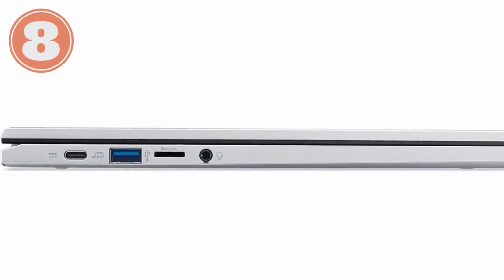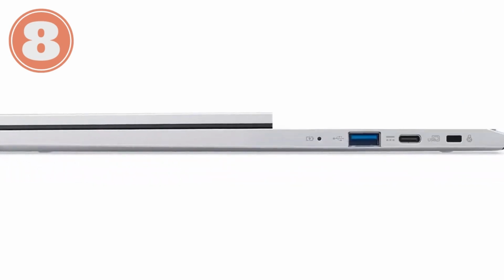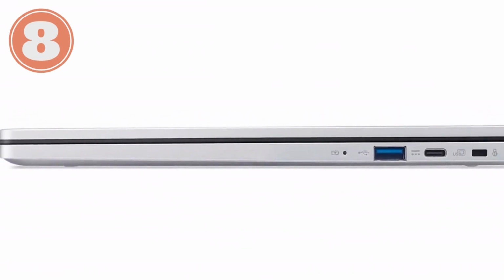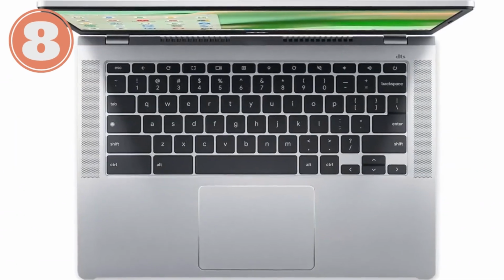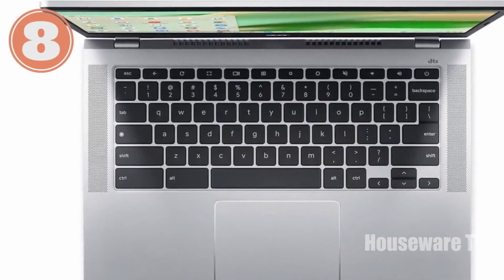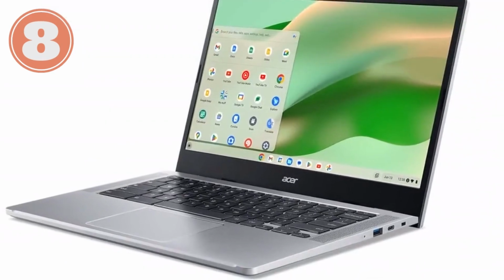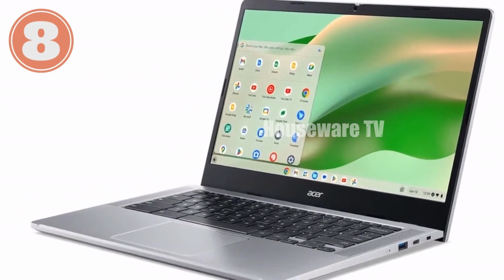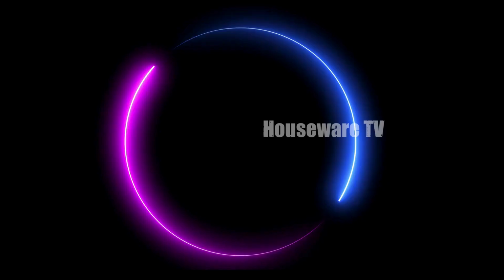In summary, the Acer Chromebook 314 offers a remarkable blend of performance, convenience, and durability. With its robust design, powerful processing capabilities, and a user-friendly interface, it's geared to keep you productive and entertained wherever you go, whether you're a student, a professional, or just looking for a solid multimedia device. This Chromebook is a fantastic choice that promises not to disappoint.